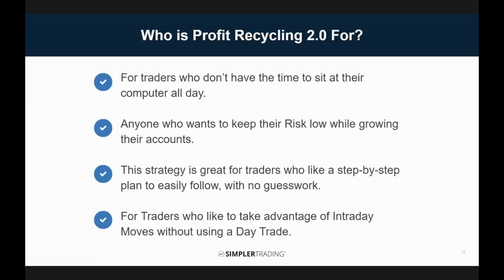So this new strategy is certainly for those who can't sit at their computer all day watching the chart. It's also for anyone who wants to keep their risk low while growing their accounts. This new way of doing the profit recycling strategy allows you to keep your risk very low while still being able to grow your account successfully. Last time I checked my win loss ratio on this strategy, I still had above 80% winners on these trades. So I'm still getting very nice base hits, still locking in profits on the majority of the trades that I've been taking using this strategy.